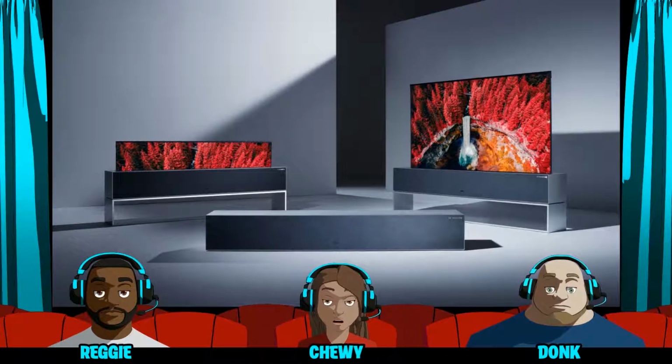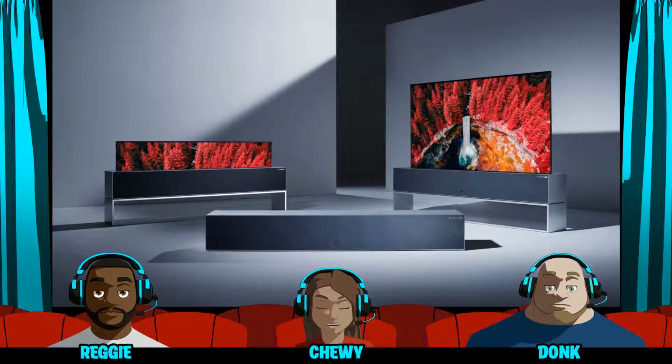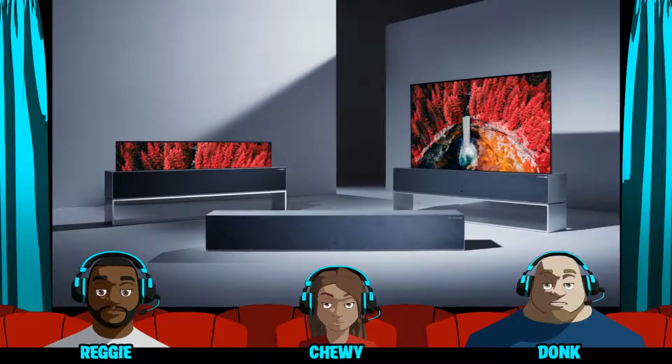Also, they said that some people questioned how long it can last with it rolling constantly up and down. And LG claims that it lasts for 50,000 rolls or something. 50,000 rolls? Yeah. So don't roll it more than 50,000 times. Let's be fair. Yeah, but that's like twice a day for 50 years. You're going to be okay.